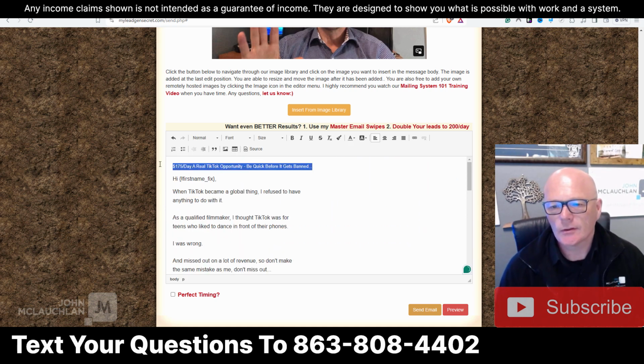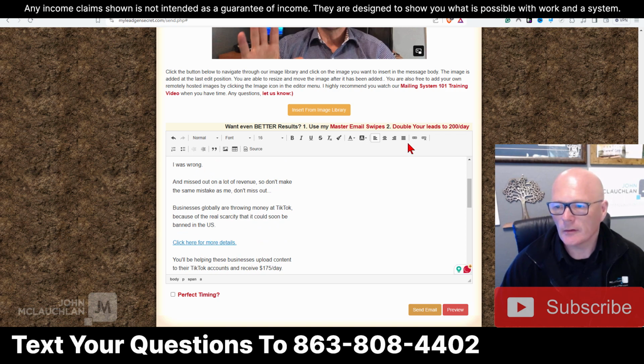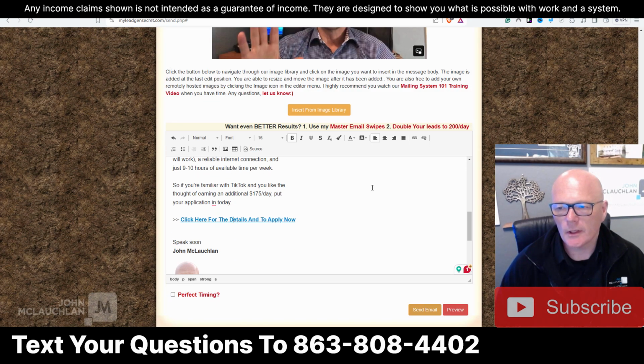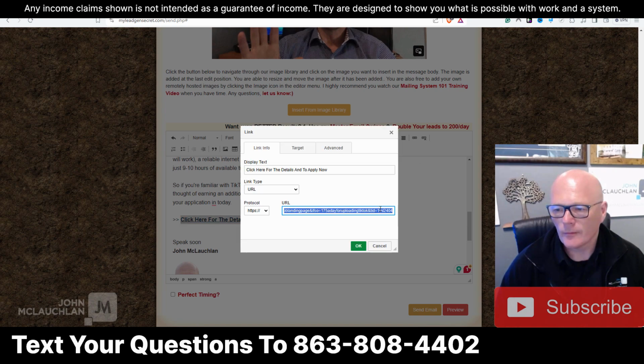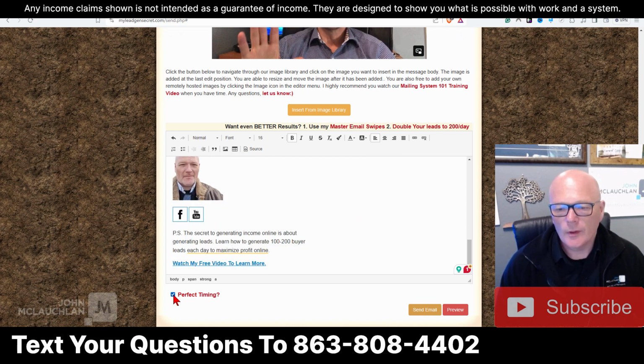Click on source. Click the link. Click the icon. Click between the 1 and the A. Turn it into a 3. And then do the same thing with this link down here. There we go. Perfect timing. Send.